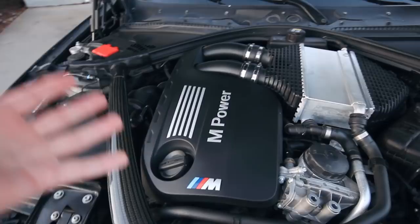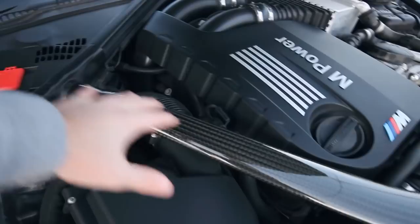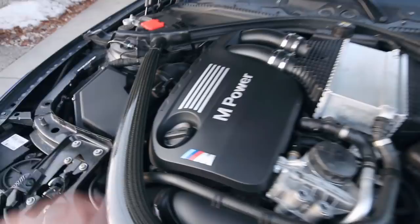It's a smart decision. From the factory, they make 425 horsepower and I think 406 torque, and the twin turbos are right down here, similar to the N54 or N55, and we can basically pump those numbers up pretty quick just with bolt-ons, some fuel, and a tune. So I can't wait to see where this takes us. It just made sense that this was the next step for me.